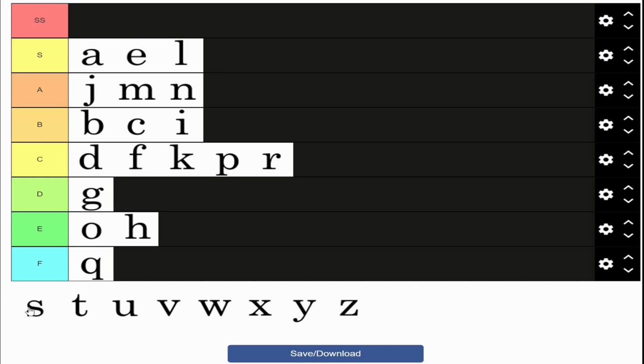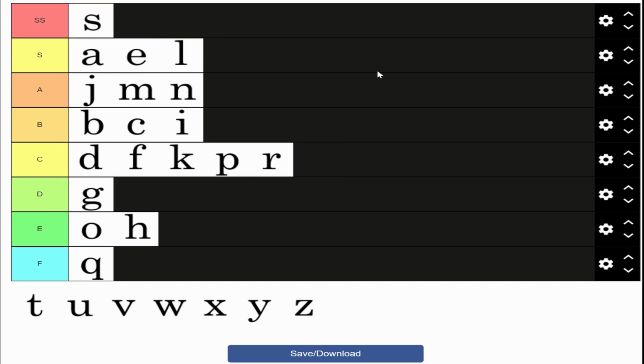This is our first SS tier. It is S. Let's be real. Spades starts with an S. S is just the best letter in the game. Everyone likes S. Even if your name doesn't have an S in it, you love S.